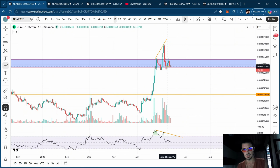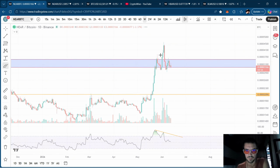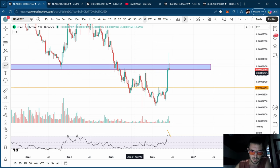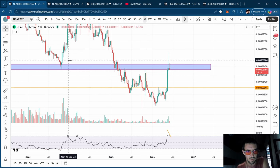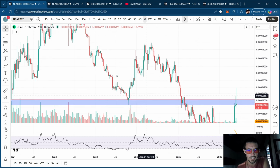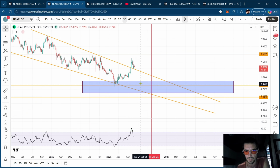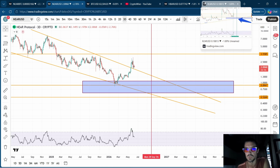It's very common to see when price isn't breaking above resistance. If it doesn't break above resistance, then it usually gets rejected. So that's what we're looking at the moment. And at the very least, we'll see it break back down to this support level here, which will support the thesis that NEAR itself will break back down to this support level here at 0.91.